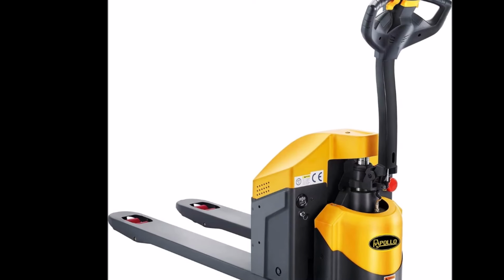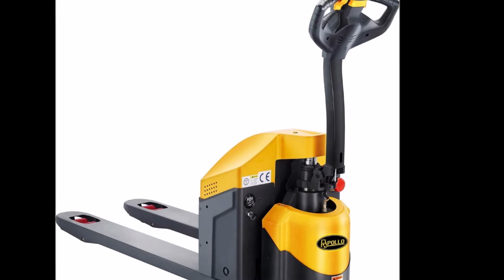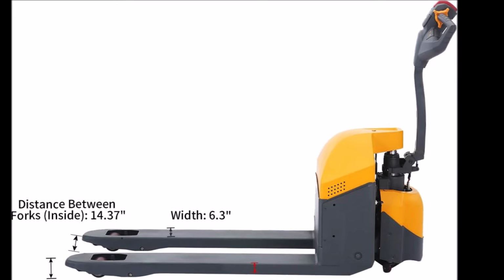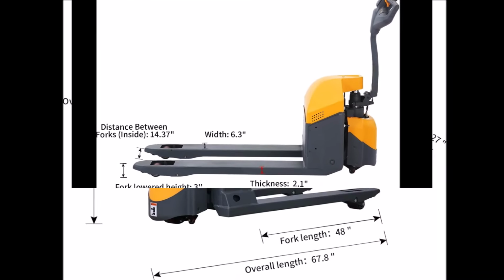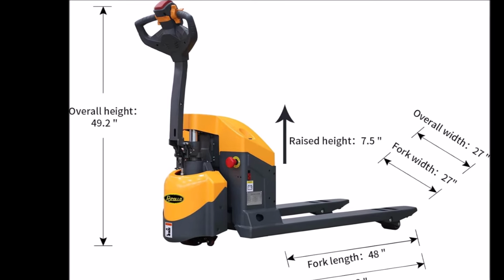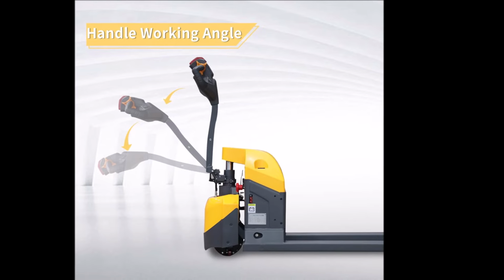Number 5. The EOPOWER Full Electric Pallet Jack is a powerful and compact solution for moving heavy loads in tight spaces. With a load capacity of 3,300 pounds and fork dimensions of 48 inches by 27 inches, it offers the strength of a full electric pallet truck in a mini size, similar to a hand pallet jack.